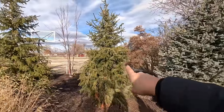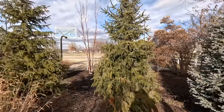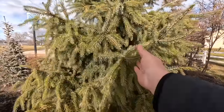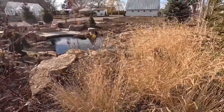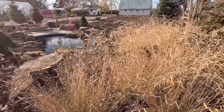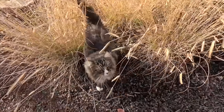Now these didn't come from Malad. We got these at Jaeger. These are a Serbian spruce, which have the bicolor needles, blue-green. And just for perspective here, we're right at the top of the pond area. And there's Douglas in the blue grama grass. Hey, bud.